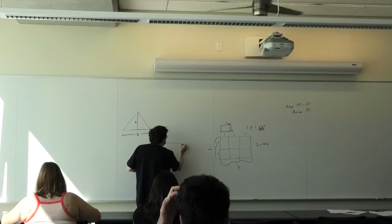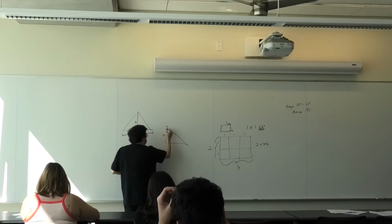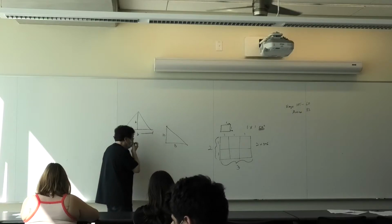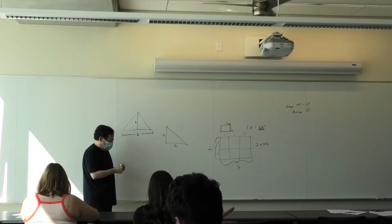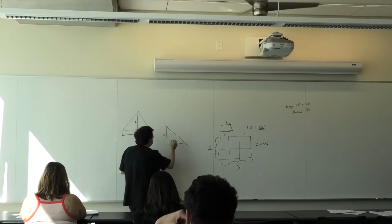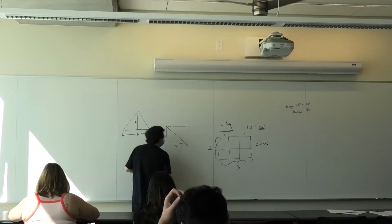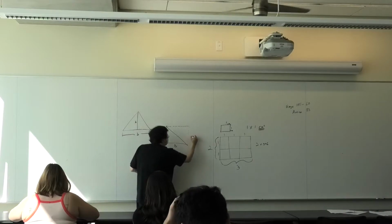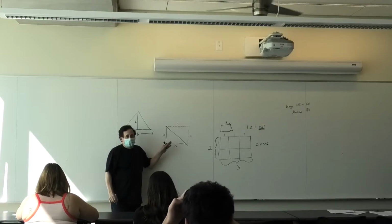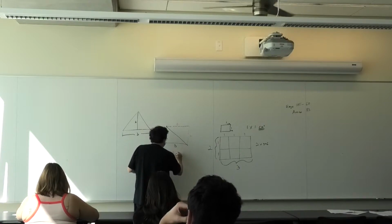Got a right triangle. So its height is the same as one of its sides. Its base is one of its sides. Look at that. Wait a minute. I can be a little creative here. I'm going to make it into a rectangle. So this is now H and this is B. And I know the area of the rectangle. Right? It's just H times B.